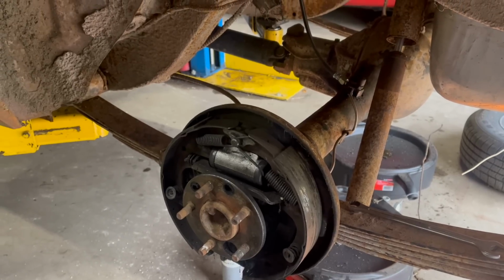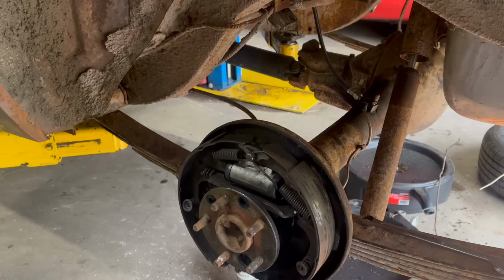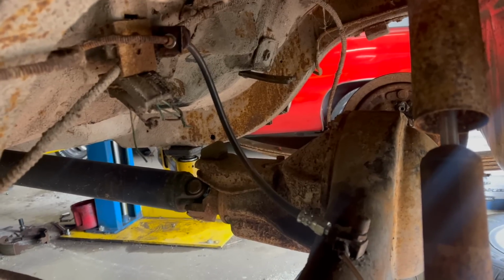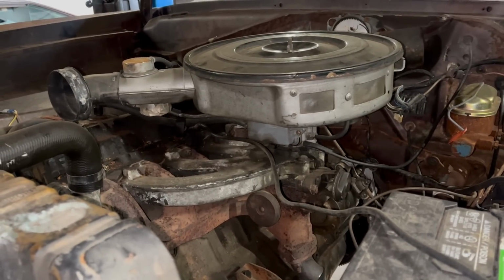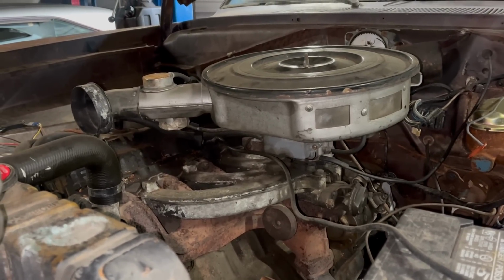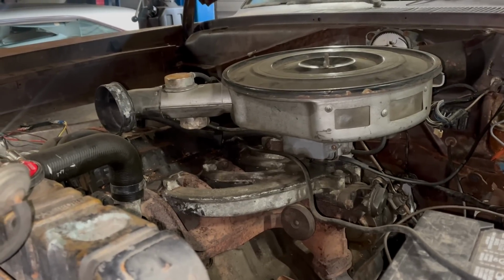Anyway, the good news in all of this is this car's actually going to get driven now. And my brother's currently engaged in making that happen. New rubber lines all the way around. Shiny new wheel cylinders are happening. The Holley 1920, which to this point had been behaving perfectly, no longer idles at all, which is what they do and why I'm convinced they're the worst carburetor ever made.